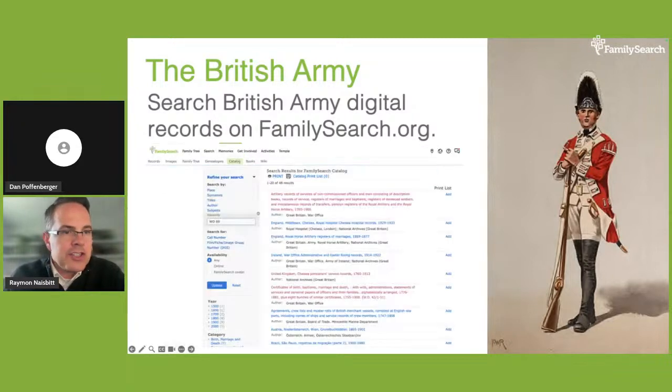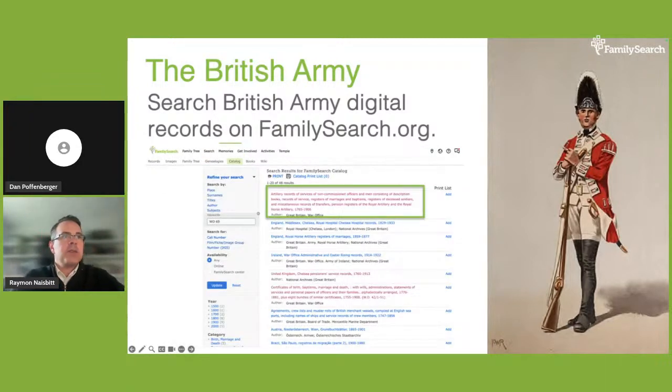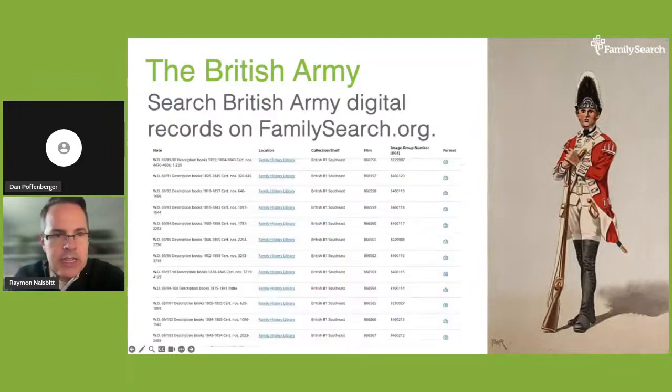And then I click search, and right up here at the top is the artillery records of service of non-commissioned officers, from 1765 to 1906, and then I can click on that. Unfortunately, these are not indexed, but you can go in and search these individually based off the time period and search for your ancestor. Now, I noticed down here there is an index from 1815 to 1841. I can search that film and see if I can find my ancestor if they served during that time.